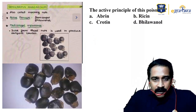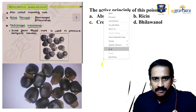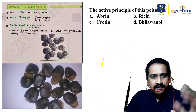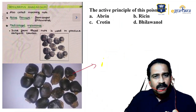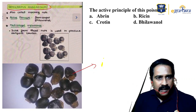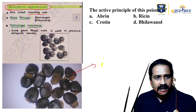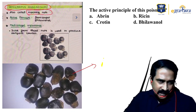The question here was the active principle of this poisoning. First, let's identify what the poisoning is. This is the photograph that was given. So definitely it is Semecarpus anacardium, also called, in simple language, marking nuts.